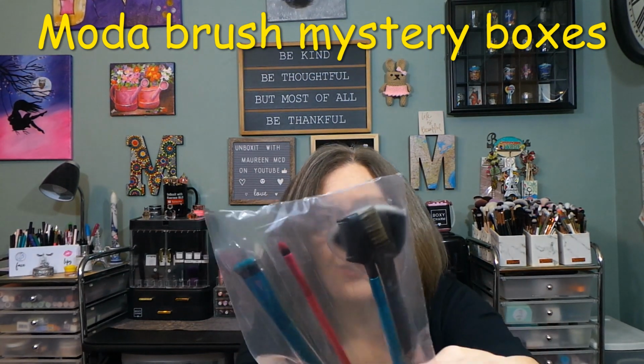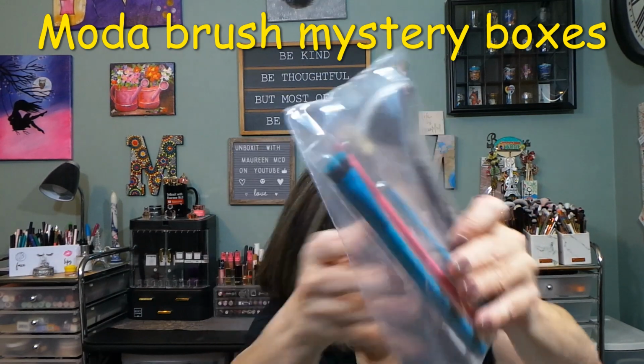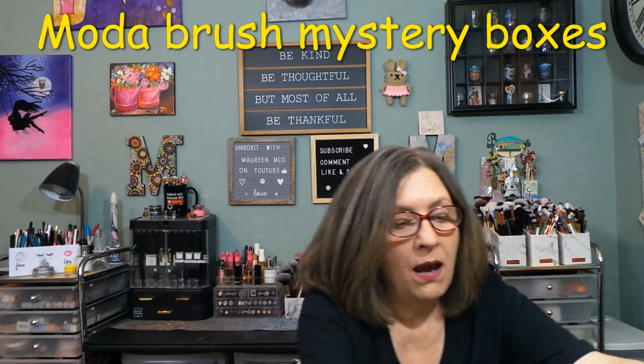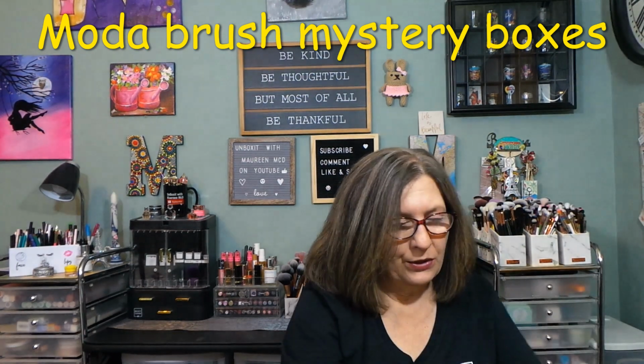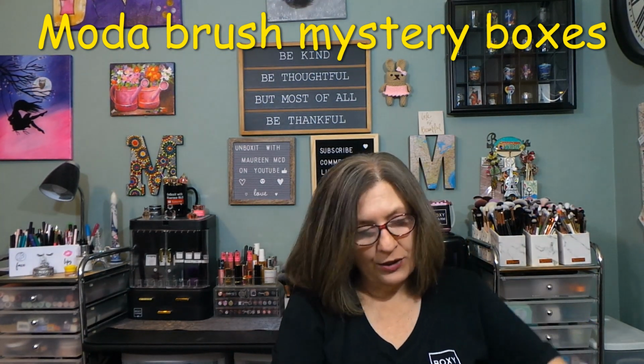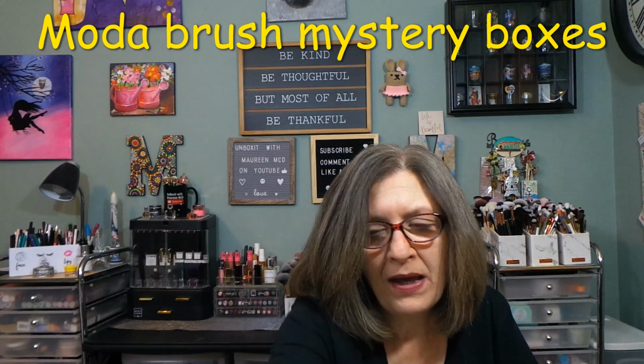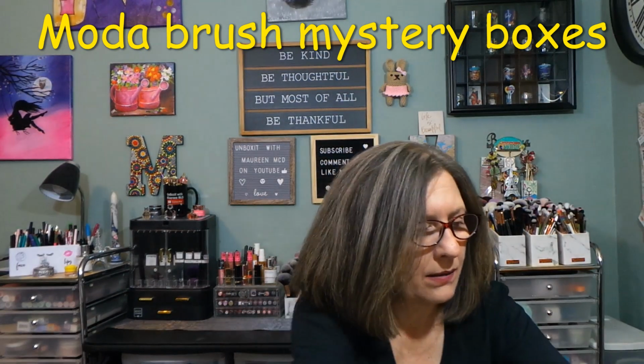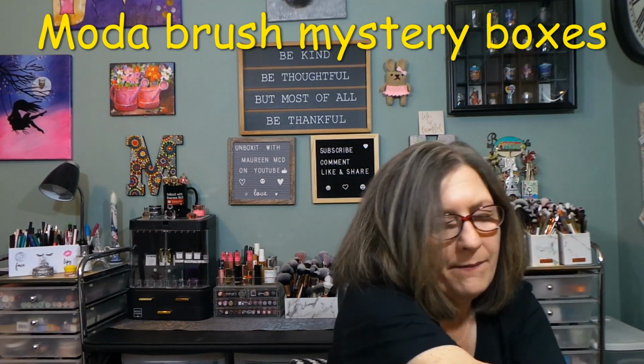So there's 4 brushes here in this bag. I don't know if I'm going to keep one of these, honestly. But today, I just opened my box. This box has a little bit of damage on it, so I'll make this box my box. I'm definitely going to keep a set.